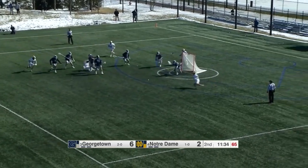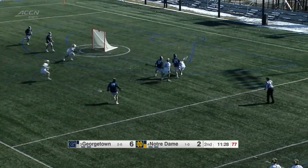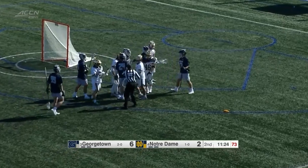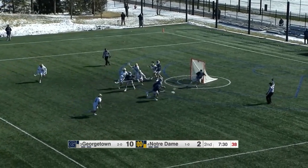Pat Cavanaugh inside for the freshman Ben Ramsey. Couldn't handle it, and McElroy out of the net. Gets trucked by Cavanaugh. James Donaldson did not like that. The ball is loose, as can Wheaton Jacobois, who has the ball on his stick right now, and Jacobois' shot is turned away by McElroy.